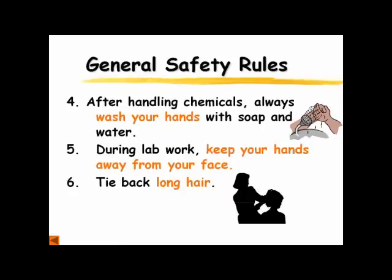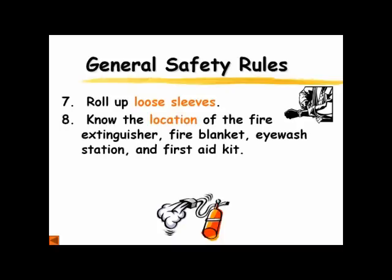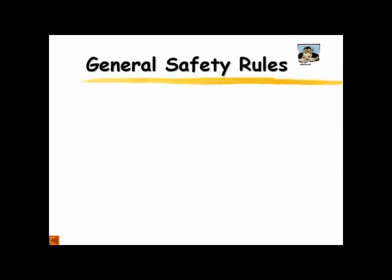Indeed, you should tie back long hair, roll up long sleeves, just be neat and tidy. You should know the location of the fire extinguisher, the fire blanket, the eye wash station, the first aid kit, everything. And the area where you work really needs to stay uncluttered. Take to the lab station only what's necessary.